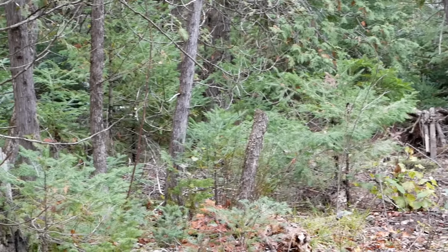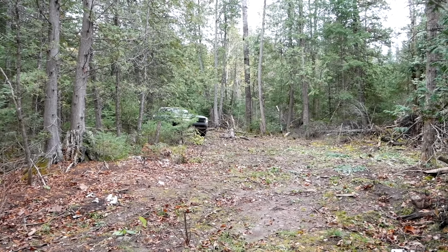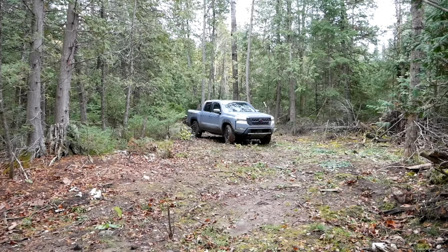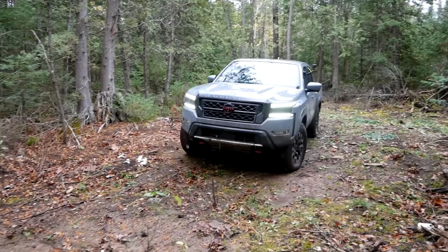No doubt about it. Not horrific, but you notice the difference. Yep, you do. And obviously, if you own the vehicle, every time you get one of those hits, you cringe a little bit, right? So less is better. Just less chance of something ripping off. Well, thank goodness for skid plates.